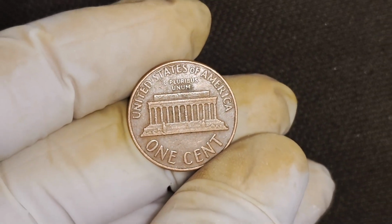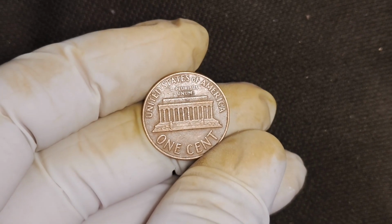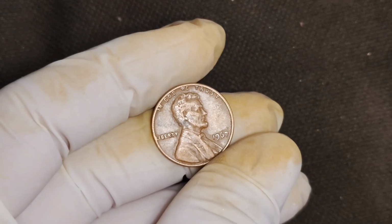Here's where things get interesting. The 1967 no mint mark penny is rare enough to fetch $1.8 million at auction.